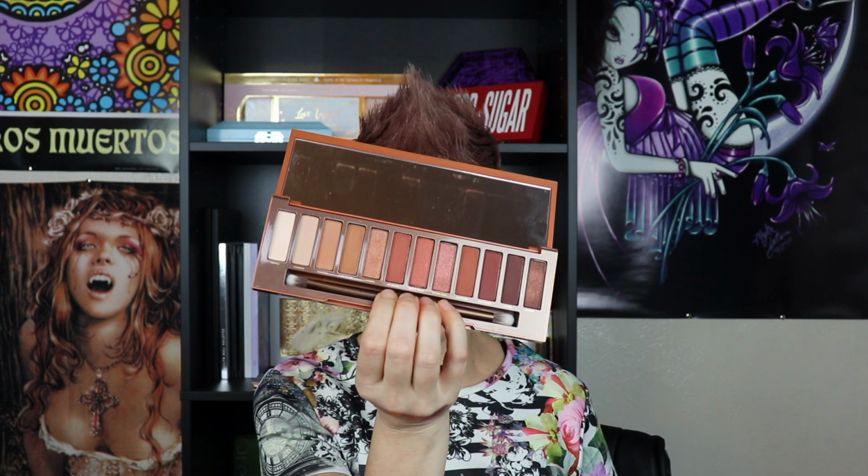And okay, so now I'm gonna show you guys my Urban Decay Naked palettes. I have 2. I have the Naked Heat and I have the Naked Cherry. And quite frankly, I never use either one of them. I never even look at them. As I've said numerous times, I think I can get the exact same looks from other palettes that I have. This is the Naked Heat.